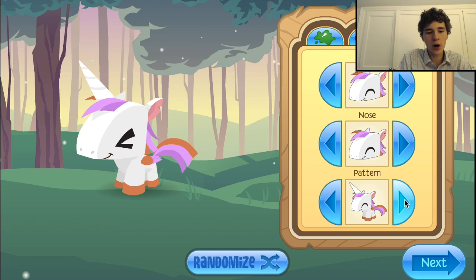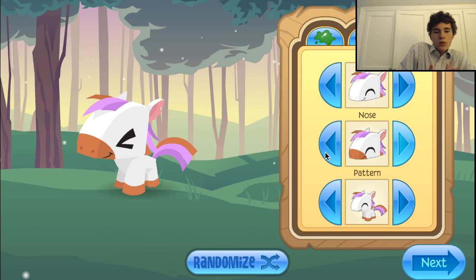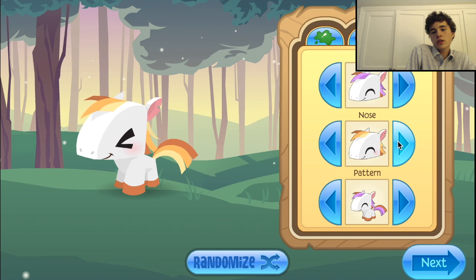Yeah. Why is the pattern like purple? Is there a way to change that away from purple? Why does it have to be purple? Like I don't even have purple selected. Why is it purple? How do I get rid of it? How? What do I do? Alright, well apparently I changed the nose and it gets rid of the purple.